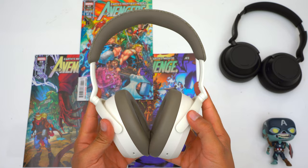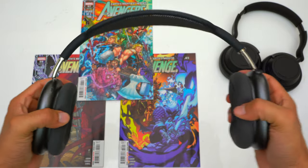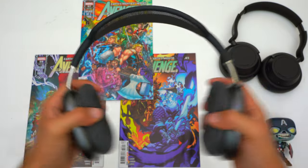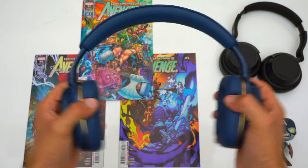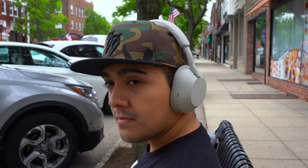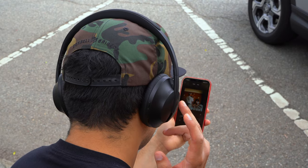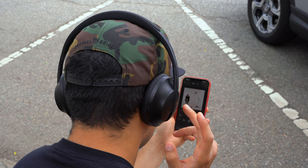Now, the Momentum 4s have the firmest fit here, whereas the AirPods Max are a little looser, and the PX7 S2s have the loosest fit here. However, all of these headphones fit tighter than your more mainstream options, like let's say the Sony 1000 XM5s or Bose NC700s. But then there's the padding underneath their headband.